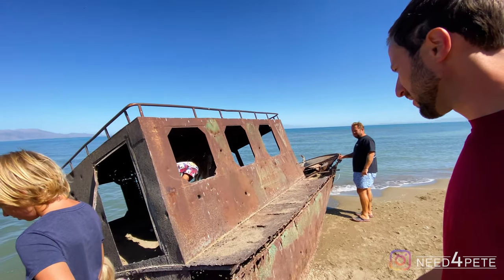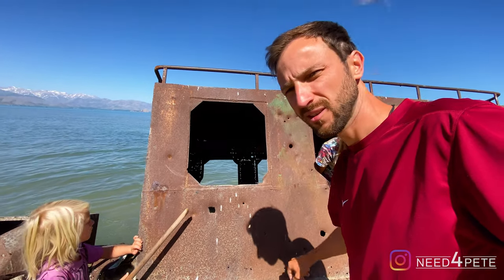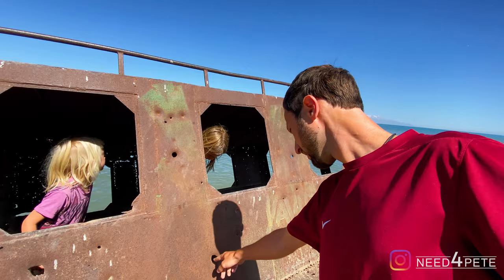And of course, we have some shooting holes. Turkish people like to shoot for everything, especially metal. This is a pretty big one.